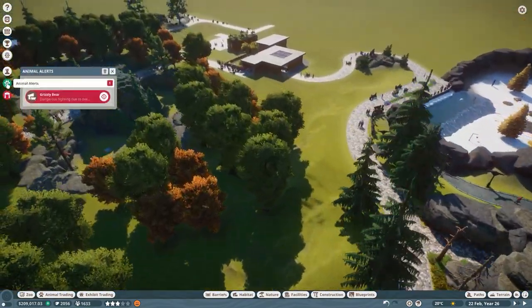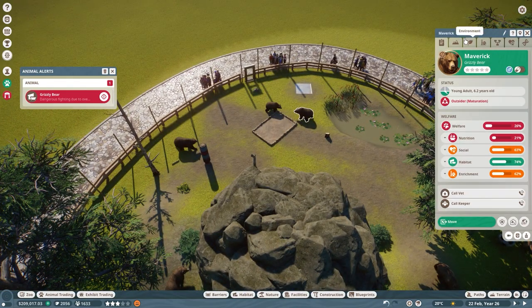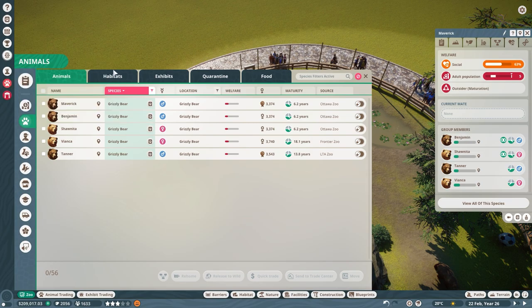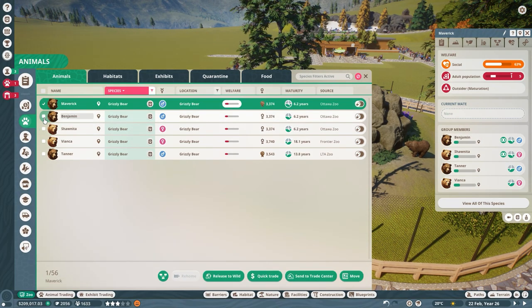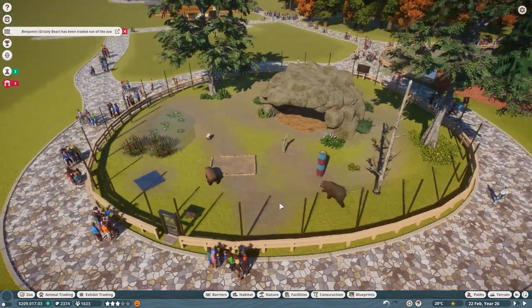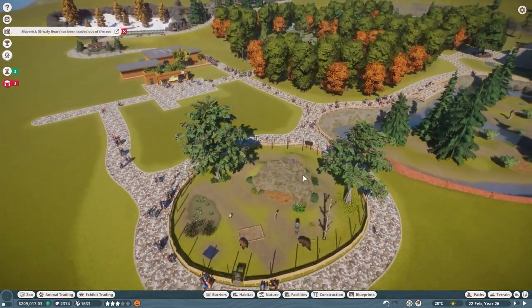And then, of course, we have our grizzly bear habitat. They are definitely overcrowding. They've had their offspring, and the result is that we have two bears that can't really stay in the exhibit. What that means is we're going to need to set some of them free, which is both good and bad at the same time. We're going to release these guys into the wild. That's a large amount of conservation credits, so we'll definitely take that. But we do need to address this situation sooner rather than later. It's starting to add up.